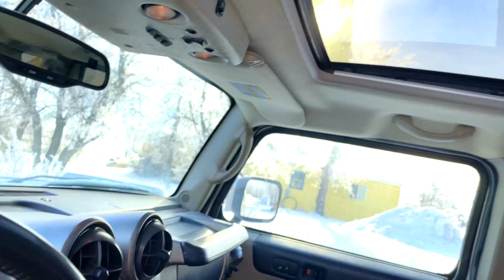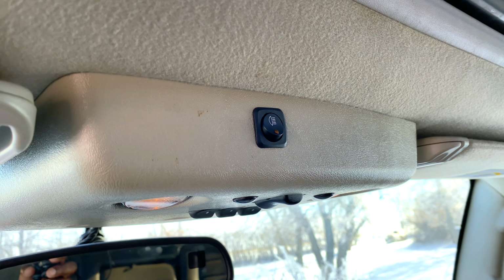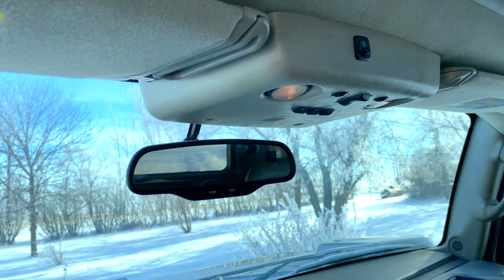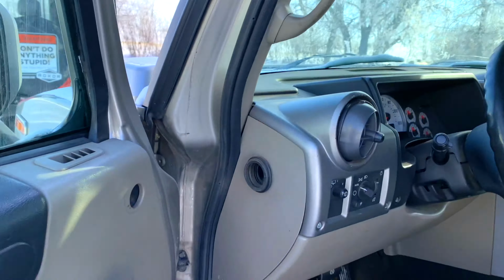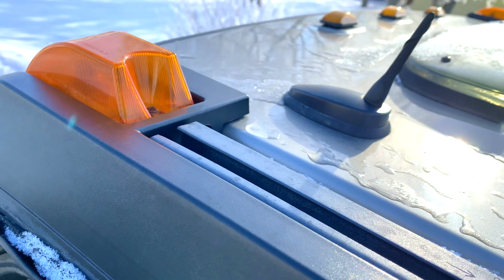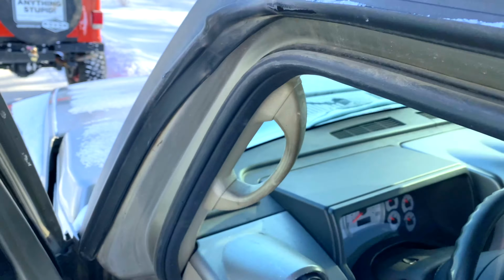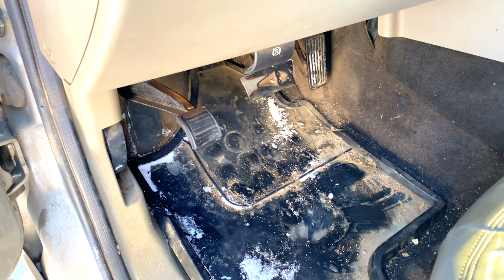This one came with the sunroof, and you also have the light switch there for the lights on the roof. A common problem also is these lights will break, and then they would allow moisture, water, rain to come into the cab and cause problems.